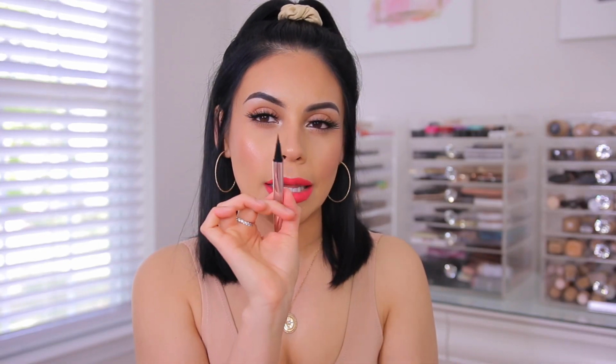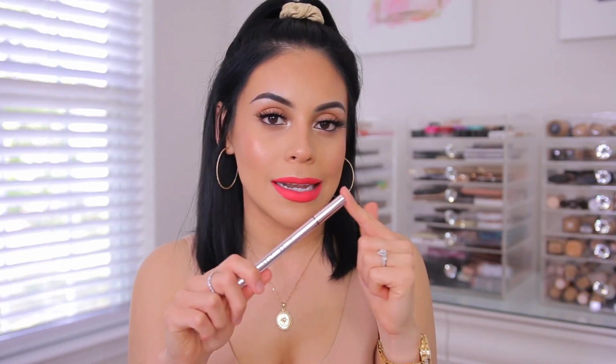It's a really pointy little pen. There's only two liners that I love that don't do that, one from CoverGirl and one from NYX, but for the most part a lot of them do that, drugstore and high-end. So it's really hard to find a true matte black liquid liner these days. So for me, this is another pass.